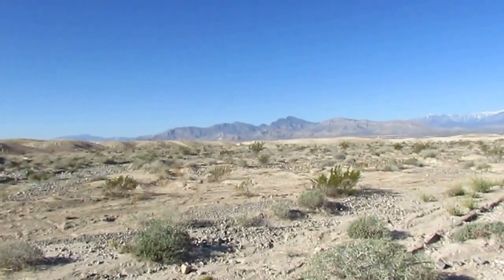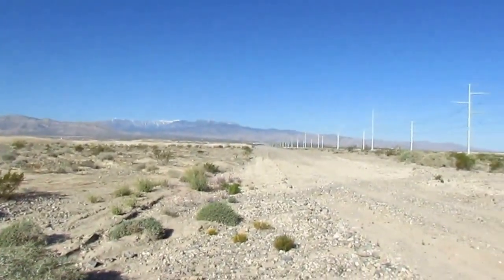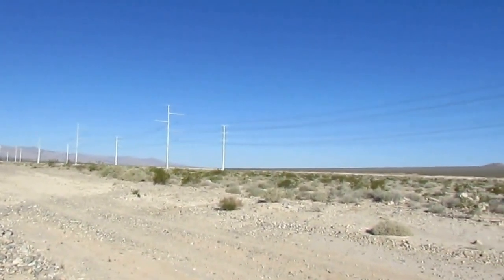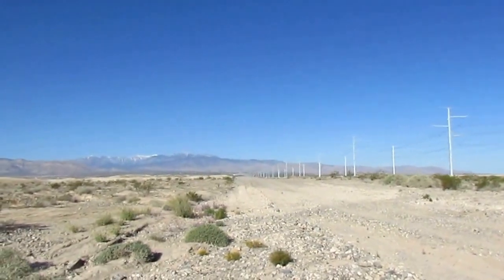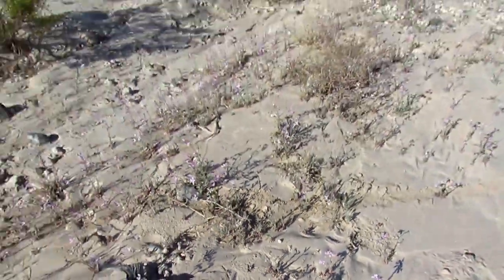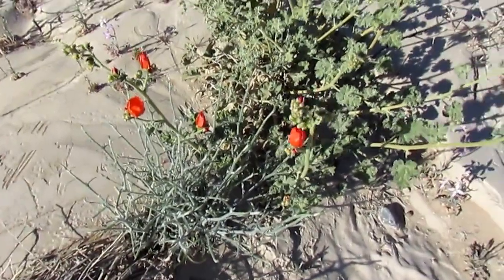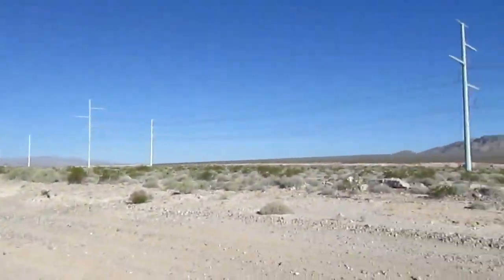At the edge of the wash, once you get down into the wash, you'll find this dirt road here, part of this power line corridor. This is March, and there's quite a few of these purple flowers here. And the orange ones are out too. But your goal here is just to get across.